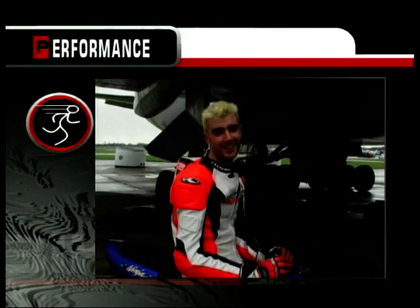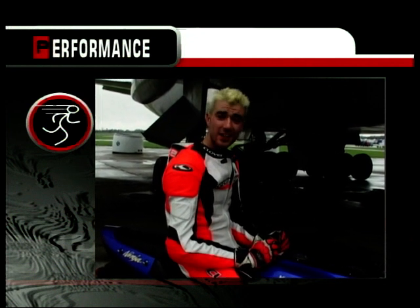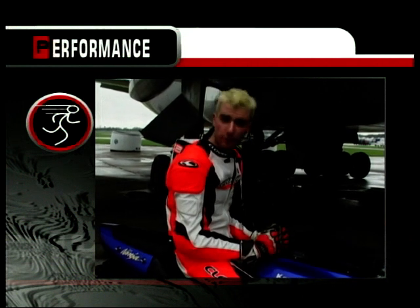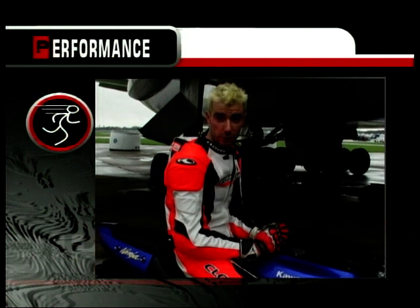Performance, 9 out of 10. Good solid handling, nice and sharp, particularly given the size of this motorcycle, and more power and speed than can possibly be good for you. Only losing 1 mark for less than perfect throttle response.